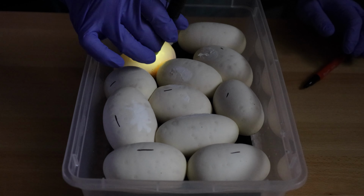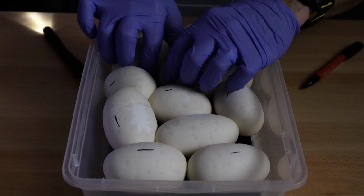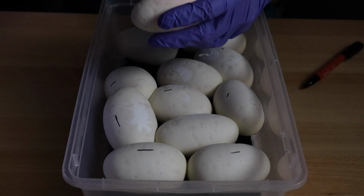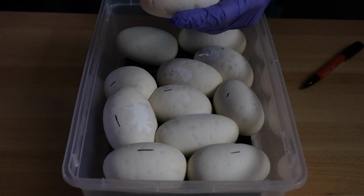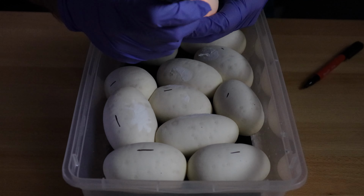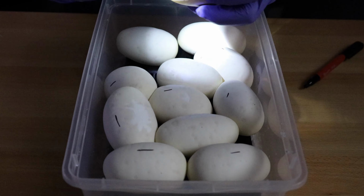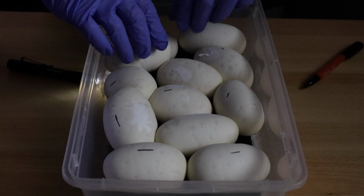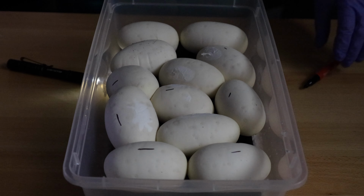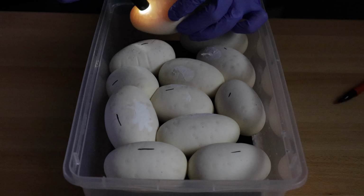This one either doesn't have strong veins or is completely upside down, so I'm going to move that one. And let's see. Oh, it has good veins. It was just upside down, it looks like. Yeah, so that one was completely upside down, so I'm glad. I guess that's bound to happen when you're laying a bunch of eggs as a snake mom. Which is why you should check them when you are pulling them out.